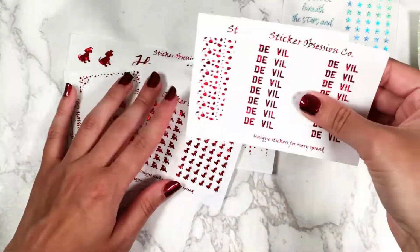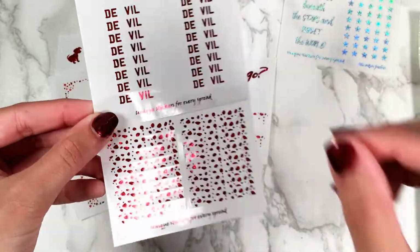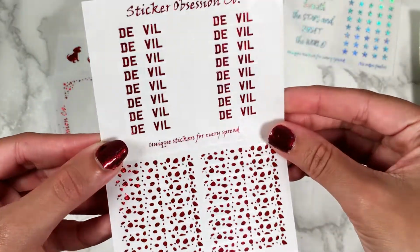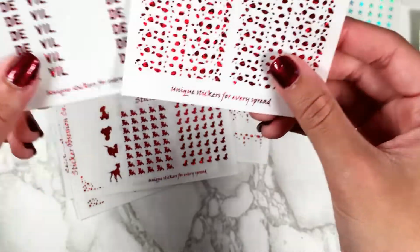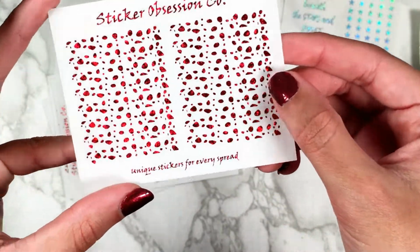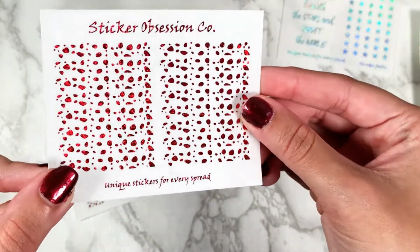So let's start off with our header overlays. I think there were more designs than this, but I only got these 2. I got the one that's like the license plate that says De Vil. Oh, just look at that sparkly red. That is gorgeous. And there's not a single mistake on here. These are perfect. And then these are the Dalmatian spots, which also look amazing. They don't look just like confetti, they look like Dalmatian spots. And I just think that's the coolest thing.